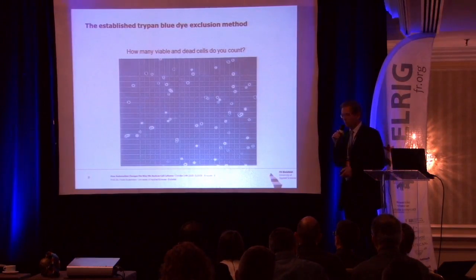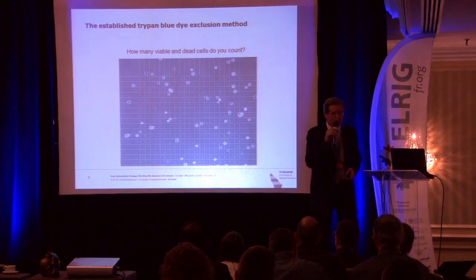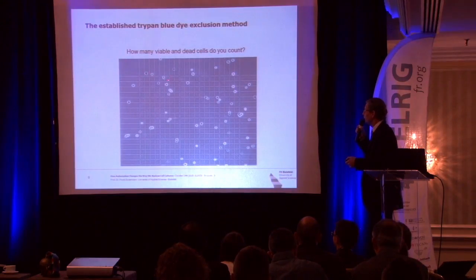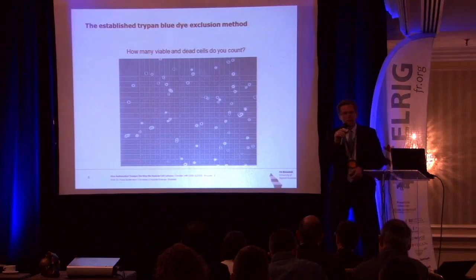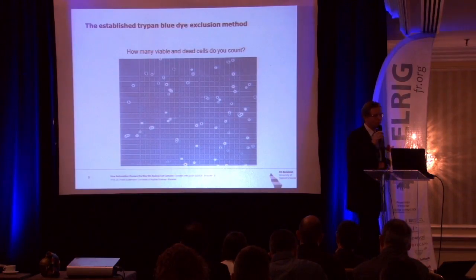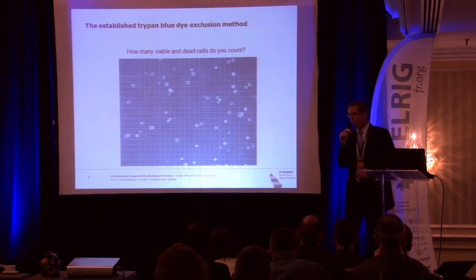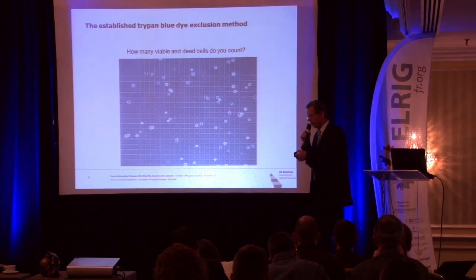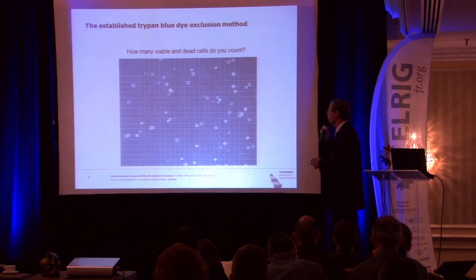But the reality looks different. And there, which of those objects is really dead? This may be a dead cell because it's stained and it's darker than the bright, shining white ones. But there are also objects in between, like these ones. And it's not a matter of doing something wrong. It's simply that individual people have different biases in counting what is still alive and what is dead.